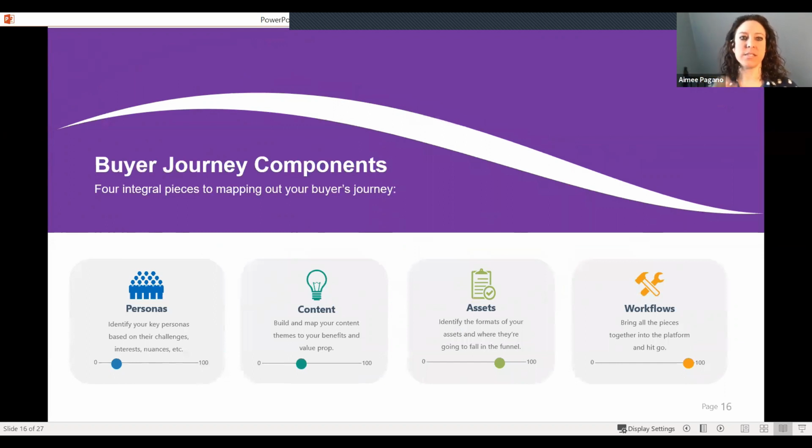So, 4 critical pieces. 1, personas, and I always say that this is the crux of everything. Once again, marketing 101, know your audience. But the persona exercise and building personas, it's not complicated, but it is thorough. So I'll dive into that a little bit more. And then once you have your personas, how do you translate the needs of those personas into a content strategy? So this includes content ideation, content theming, content mapping to your programming and what you can offer. Even who's going to create the content if not created already.